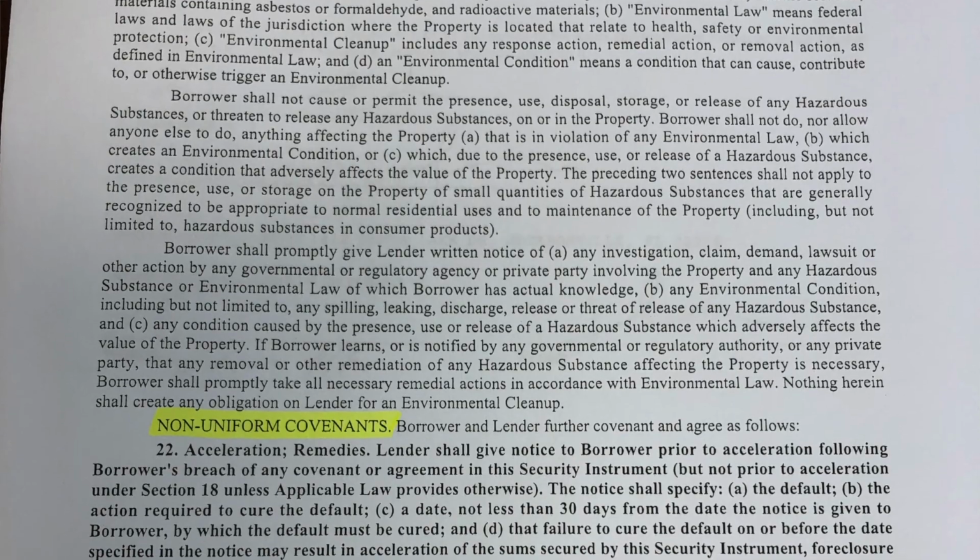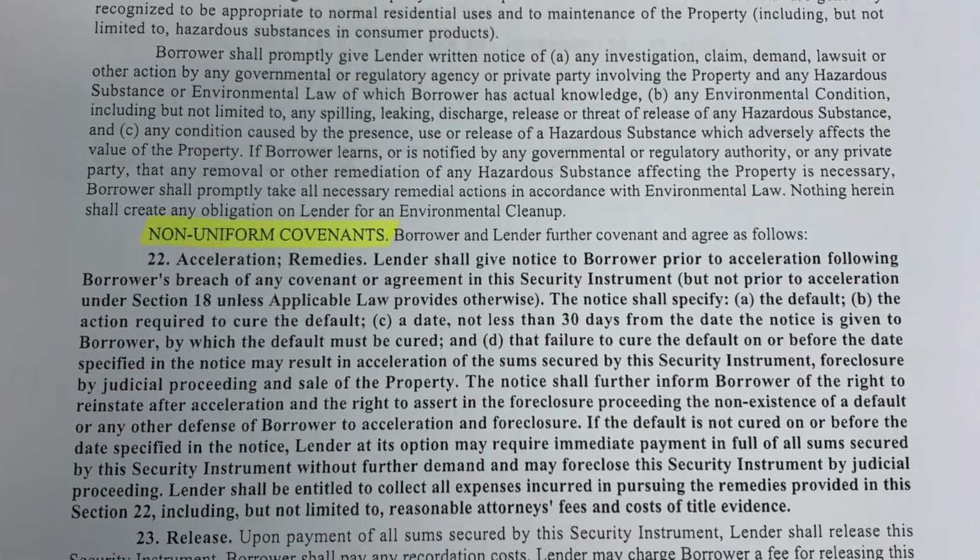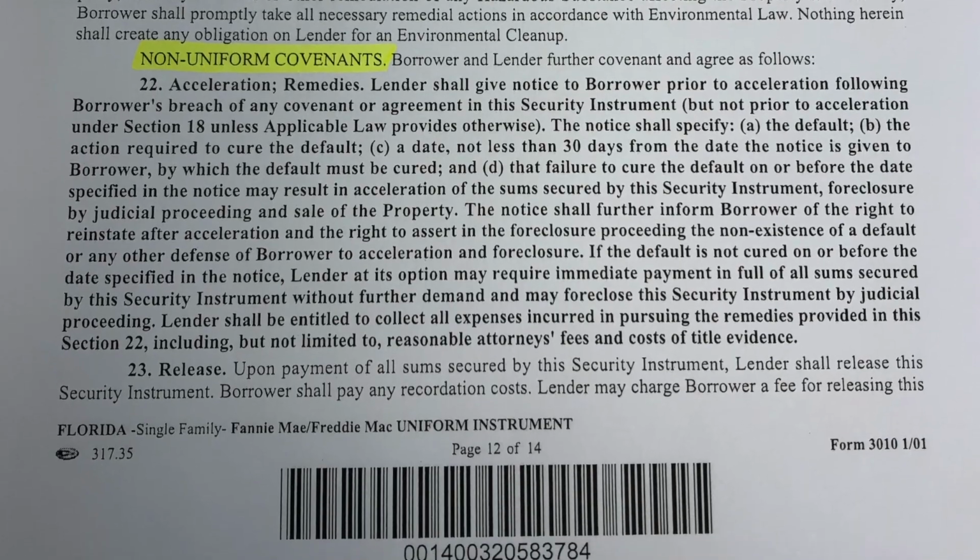Right after that, you have a non-uniform covenant section. So if the bank does have anything that they want to add, right there in that last little section, that's where you're going to see those. Not always the case, but sometimes. And then the back, every property owner is going to sign that back page.